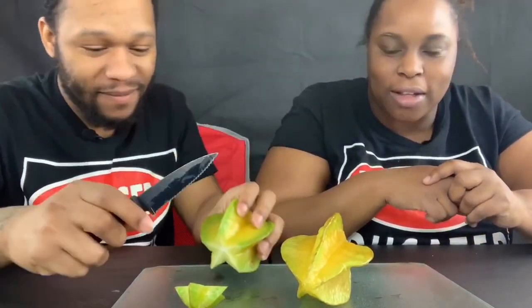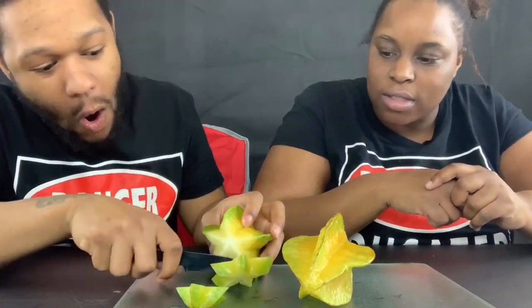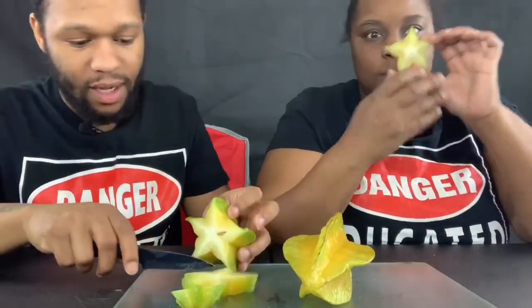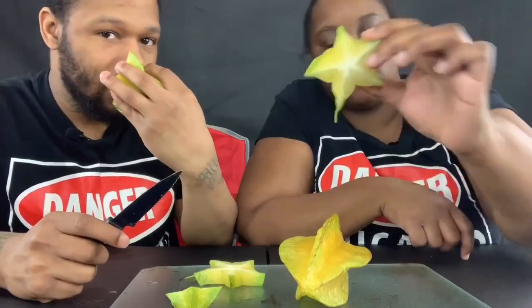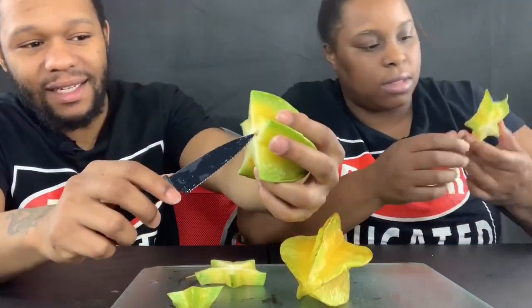Ooh, it's pretty though. That's nice. It's dripping too. Ooh, it is really pretty. Look, y'all. When you cut it, it's like on an angle. It smells like an apple. It does. Smell it. It's got seeds in there.